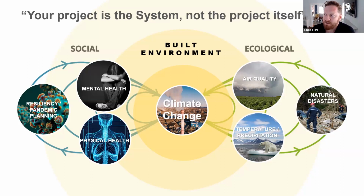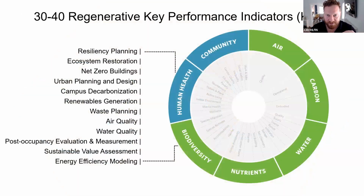So once we notice the system is what we're designing to, and we gather data from this system, that's when we can truly consider design solutions that are regenerative. And so this framework tries to look at all of these systems together, right? Not just carbon, not just air, not just water, but how they're interrelated with biodiversity, nutrients, and social systems like human health and community. And the intention is everything we've been doing for the past 30 years is kind of under this massive umbrella.